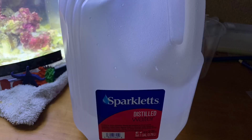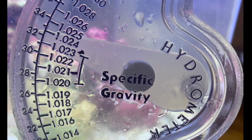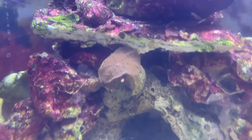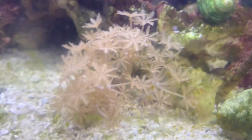I rely mainly on biological filtration using the live rocks and the live sand. For water changes, I like to use distilled water along with Instant Ocean sea salt. And I like to keep the salinity around 1.023 to 1.024, so about moderate, so it shouldn't have been a problem either. A good indication that there's something wrong with my tank is when my mushroom coral and zoanthids are shriveled up. By the looks of them, you could see that this is not the case.